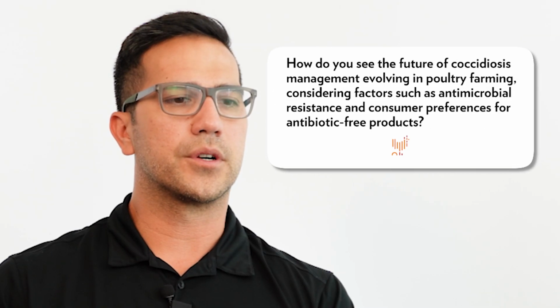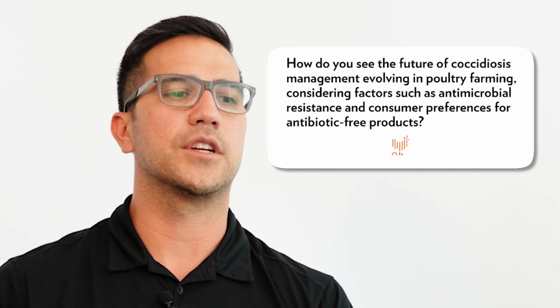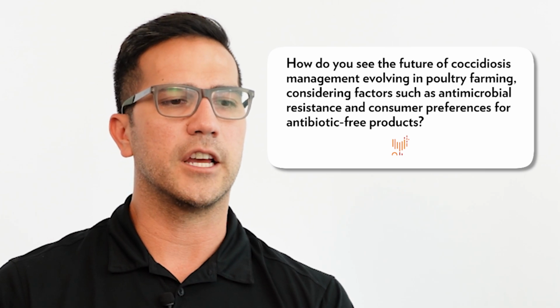How do you see the future of coccidiosis management evolving in poultry farming, considering factors such as antimicrobial resistance and consumer preferences for antibiotic-free products? I think the poultry industry is going to continue to look for more sustainable approaches to production. One of the big alternatives and good tools that we have is coccidiosis vaccine. We have about 50% of poultry production using a cocci vaccine today. All things point to 100% of the industry trying to get there.